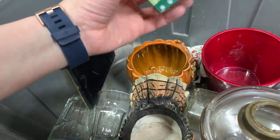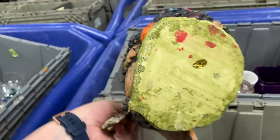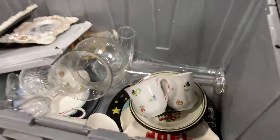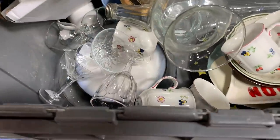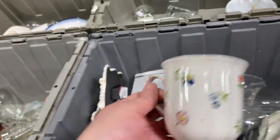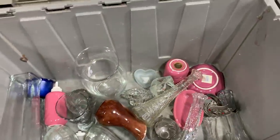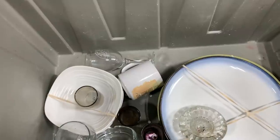What's this? Oh, wow. No. Oh, wow. These are adorable little cups. There's a whole little set of them. They're so cute. Here's a Mickey.